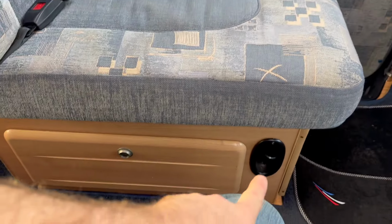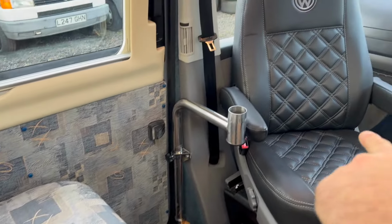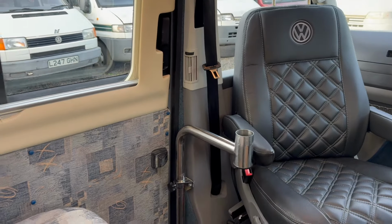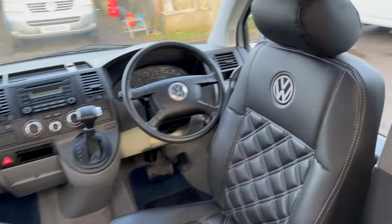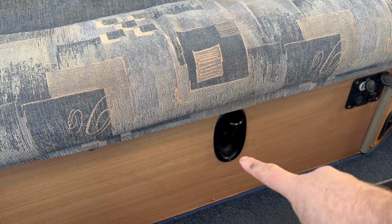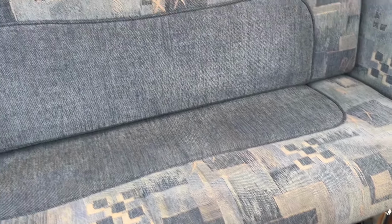So to make the bed up, folks, it's got a rear three-point seat belt, as you can see. So you just move that lever there. This will slide forward. That can come round, and then that will be a single bed. Or we pull forward the side sofa again. Press that lever down. This will bring the side sofa across, and then that will create a large double bed.